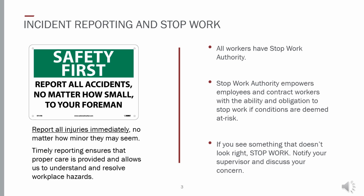At ProEnergy, safety comes first, and it's everyone's responsibility to report all accidents, no matter how small. Ensure you inform your foreman immediately if any incident occurs. All workers here are empowered with stop work authority. This means you have both the ability and obligation to stop any work if you see conditions that put anyone at risk. If something doesn't look right, don't hesitate. Stop the work, notify your supervisor, and discuss the situation. Remember, your vigilance could prevent an accident.